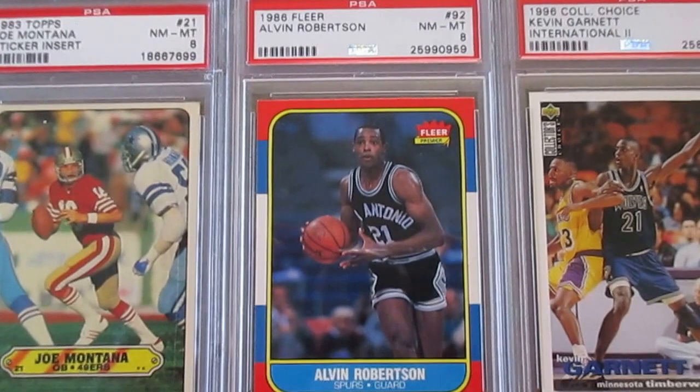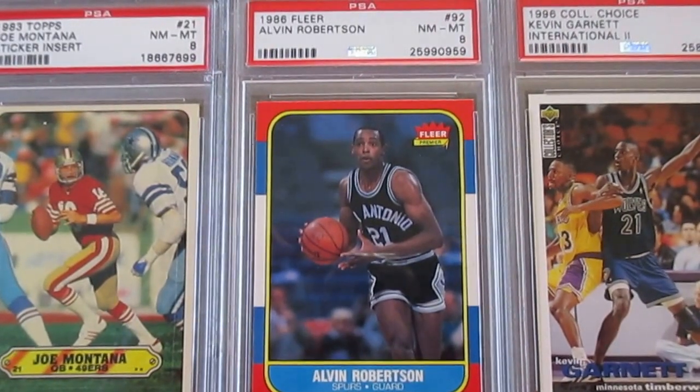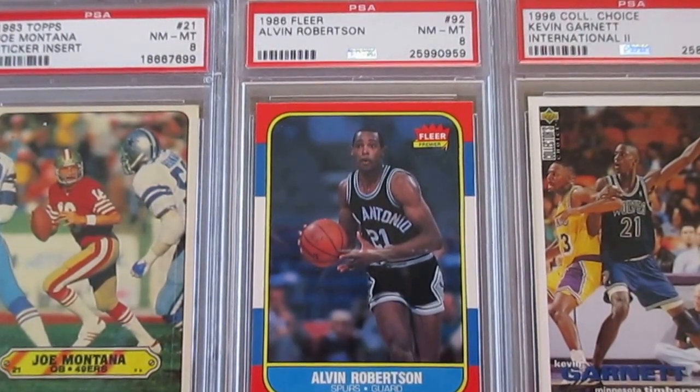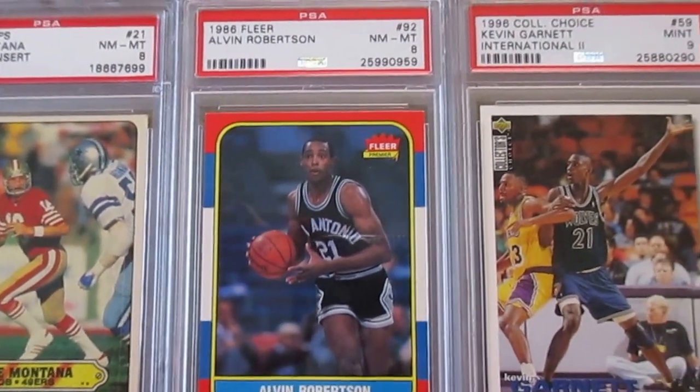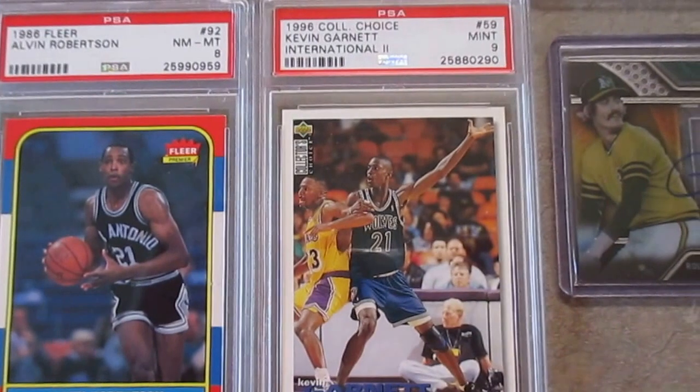But after his basketball career, his life really spiraled down, and let's just say he's not a good person. He is a very bad person, and I'll just leave it at that. You can look it up if you want to know more.